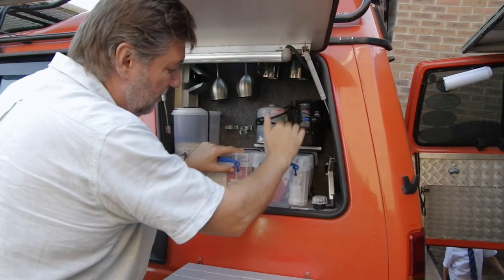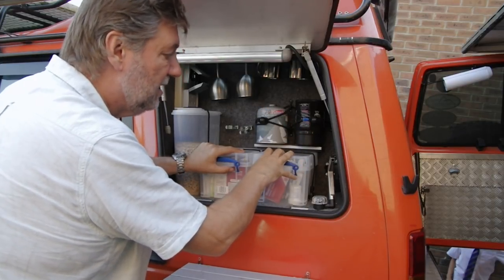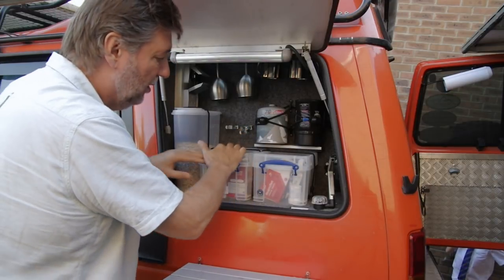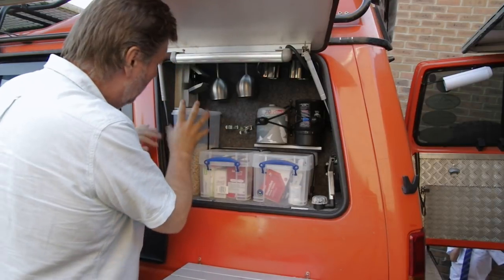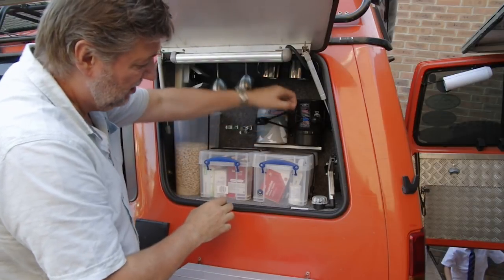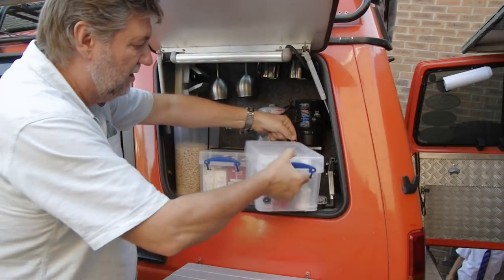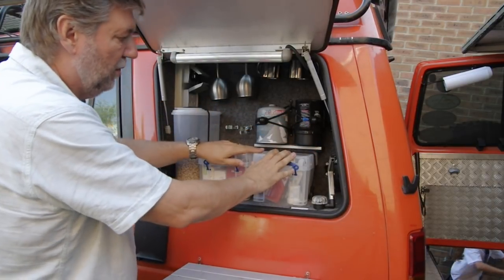Here we have two 3-litre really useful boxes. This used to have the tea, coffee, tea bags, sugar, sweetener, these kind of things. Also, one used to have all the sauces, tomato ketchup, etc. And here was the breakfast cereals. All of these are secured down, nicely secured, so that they're not going to leak about and cause problems and fall out.